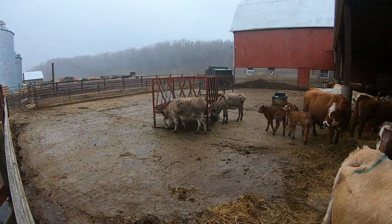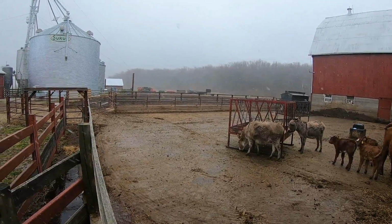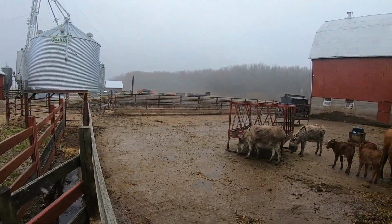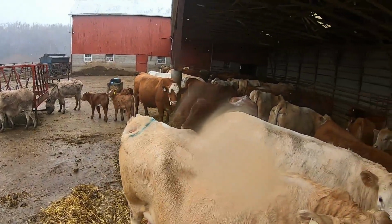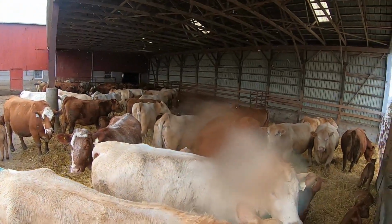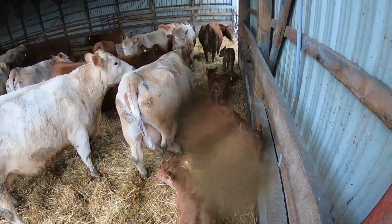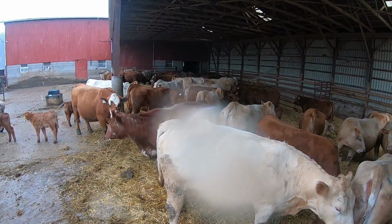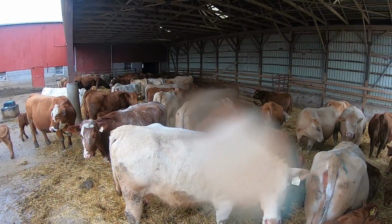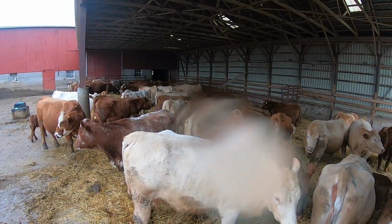So I don't know if the camera will pick this up, but just in the last 10 minutes, we've come into a blizzard here. Anyhow, we didn't push these cattle at all, and they all came up in the barn here. They know where they want to be. All up in here, they'll be laying down shortly. They're waiting for a couple round bales of hay to show up. We got to hold them off that a little bit yet.